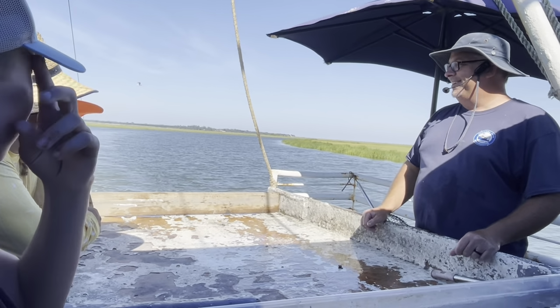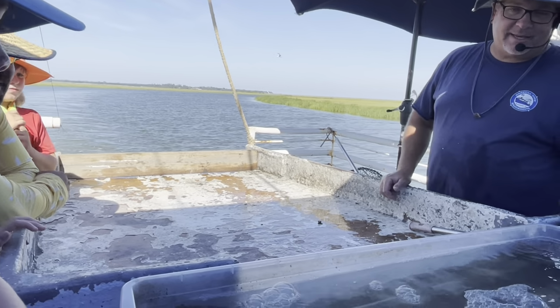Caught a fish last year off St. Yeah, well, that's in there. That's cool. All right, let's take a look at our squid.